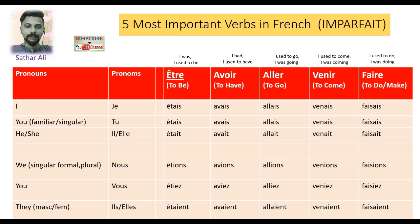Okay, if I'm telling you, I was in France 2 years ago, it was a state and it's a long period. There I can use imparfait. And another thing, I had a lot of friends when I was in France. There also I can use imparfait. It can also mean I used to have a lot of friends. If you say that I used to go to Lyon, then you can use imparfait. You can also say I was going to Lyon when you called me. That time also you can say imparfait. So both meanings can come in French for imparfait.